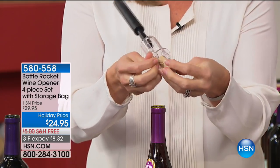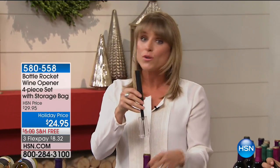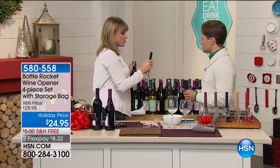No batteries, no CO2 cartridges. You don't have to plug anything in, no surgeries on your wrist from doing this over and over again. All you need is Bottle Rocket. You're also getting all the different pieces. Let me open one more and then I'm gonna take you through the whole kit, right?